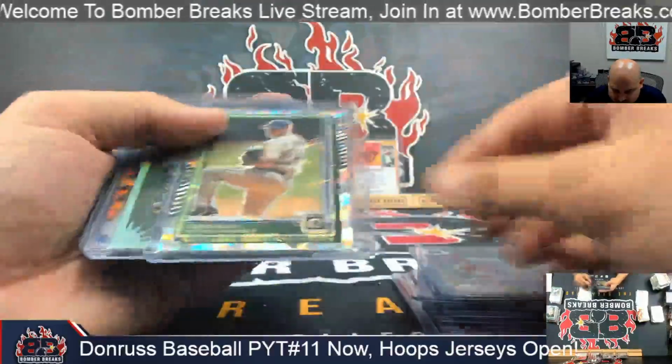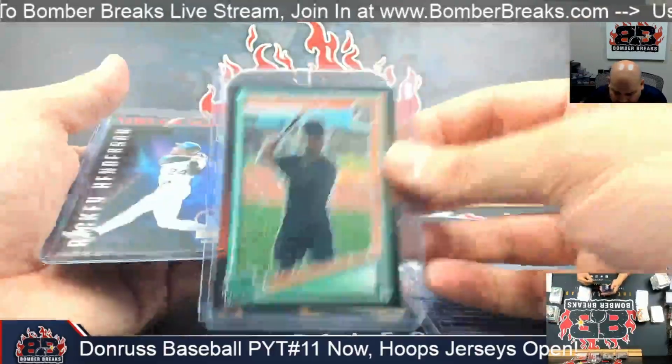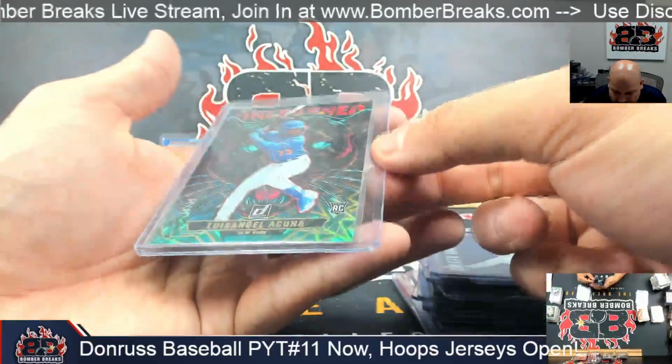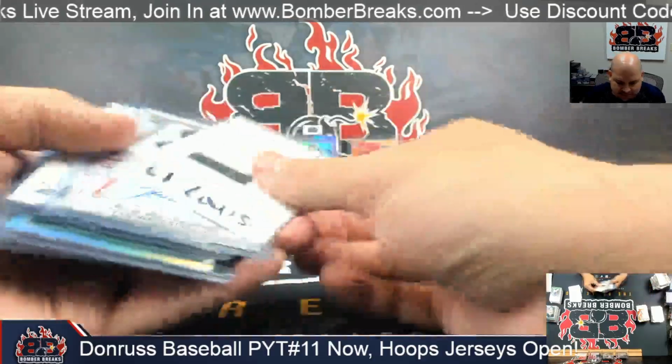couple Bond Squads in the Elite Series, Jake Peavy to 25, Dylan Cruz to 199, Cam Smith to 49, Joshua Gonzalez to 99, the Ricky Henderson hit list insert, and Luis Angel Acuna to 25 for the Mets. And our autographs.